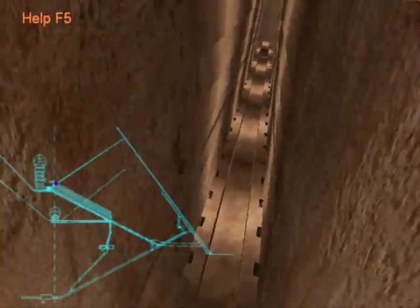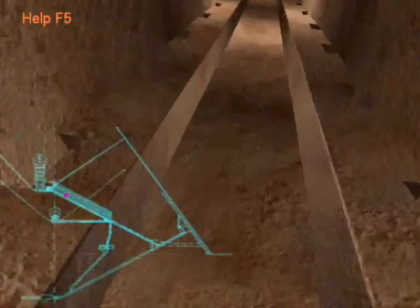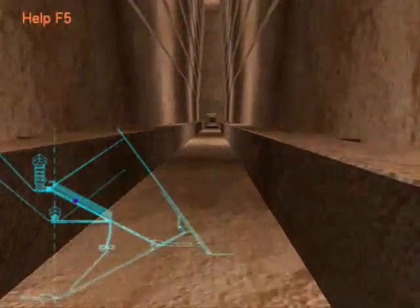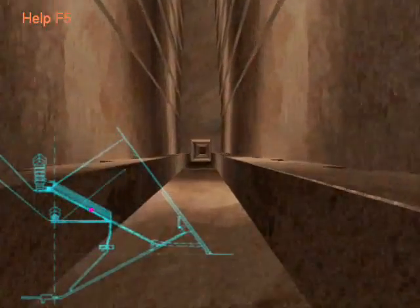Now we're going to go back down to the floor of the Grand Gallery, and we're going to head our way out. The Grand Gallery is a magnificent piece of architecture. There's nothing like it in all of Egypt. No other pyramids were built like this, with inner passageways and chambers. It's totally unique. And unless you know what you're looking at, you probably wouldn't be as impressed.